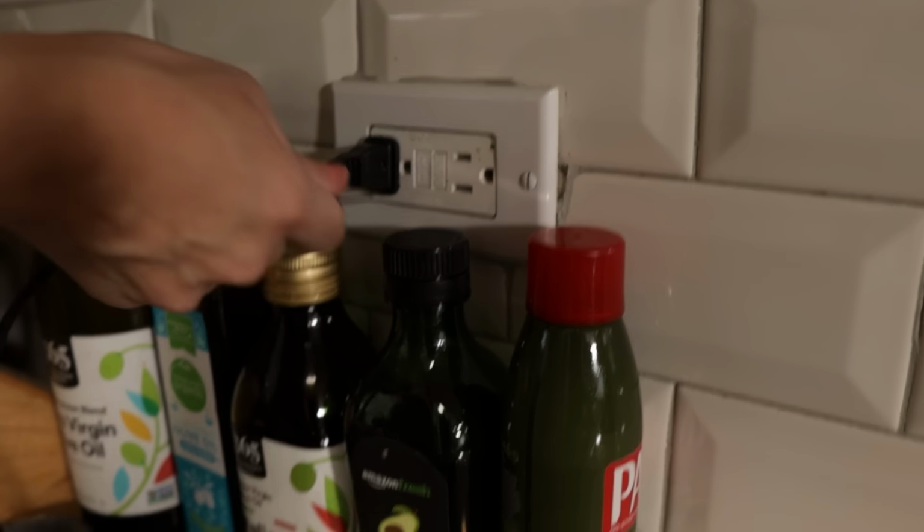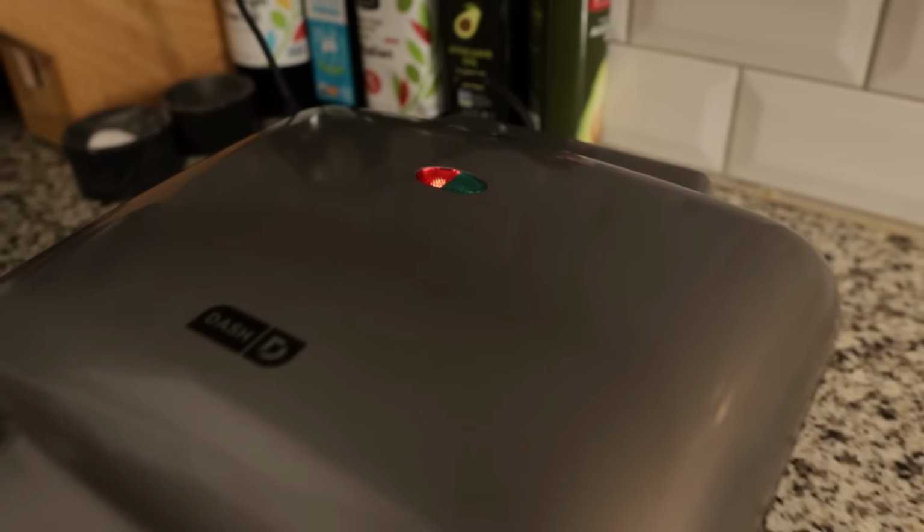I did bring over our 4-unit Dash mini waffle maker today. I think that's gonna make it a lot easier. This is our favorite type of waffle maker. You can always use the Dash if you want to, but the 4-unit is just a time saver if you're making it for multiple people. We're gonna get started by heating up our 4-unit Dash mini waffle maker.